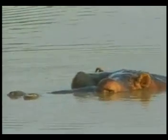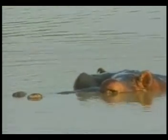Amazing design of the head. Just look at all the sensory parts of the body, the nose, the ears, the eyes, all just sticking out just above the water. Means the hippo can keep himself pretty much totally submerged without having to get any of his skin exposed to the sun, and he can still breathe and see and listen.